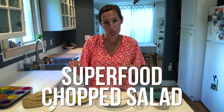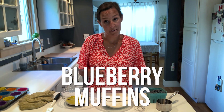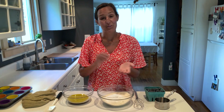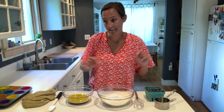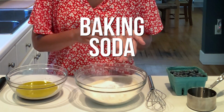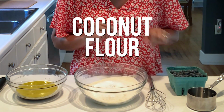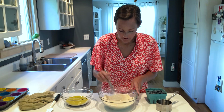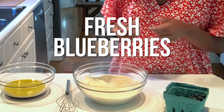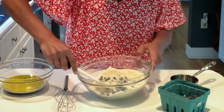So we're gonna be making 2 recipes today, the superfood chopped salad, and we're also gonna make these low-carb blueberry muffins. I'm gonna start by turning the oven on. It's gotta be at 350 degrees. So in here I have baking soda, baking powder, almond flour, and coconut flour. I'm just gonna combine them together lightly. A cup of fresh blueberries, these are local, lightly mix it up.